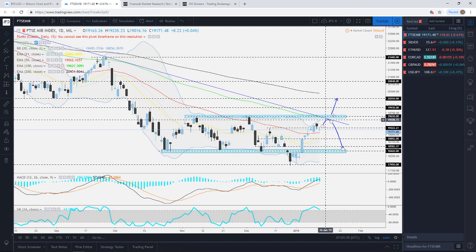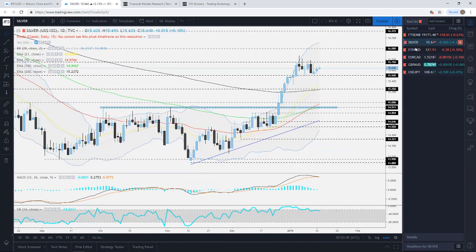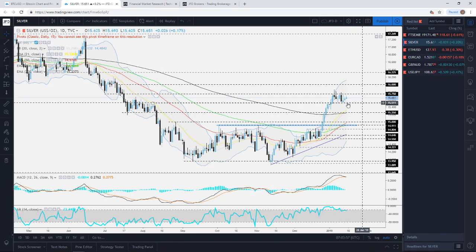But like I said, if it fails to overcome this, it could be a good opportunity for the bears to step in again. Jumping into one commodity quickly, and that's silver. Now looking at this, silver has stalled a little bit, and now it's kind of stuck here between the 15.50 and the 15.75 levels. So in a way, you could continue waiting here.